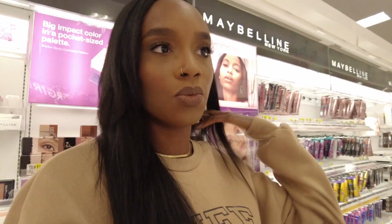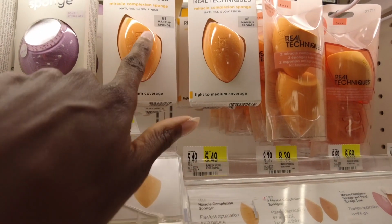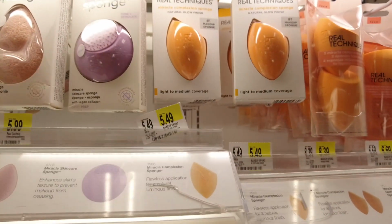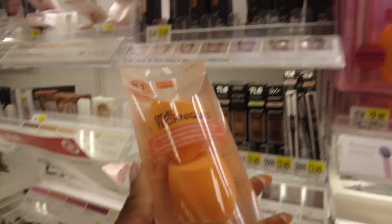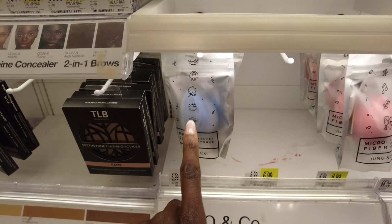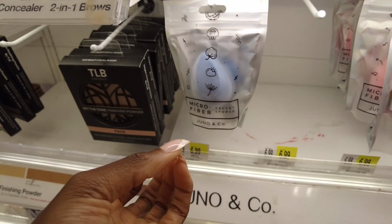Okay, so the last one that I like that is pretty affordable too is the Real Techniques beauty blender sponge. Let me try to find it. Oh, here it is. This is the OG sponge, and they also have a microfiber version. I've never used that, I don't think. The Juno & Co. one is just a staple. Like, I love that one. But if you're looking for a regular sponge, this one from Real Techniques is really good. Honestly, I would just go with this one because you could use this for foundation, concealer, and just the microfiber material makes it look flawless.